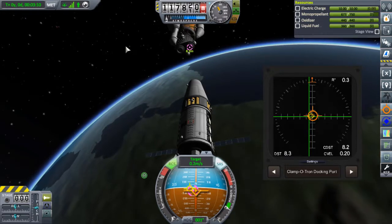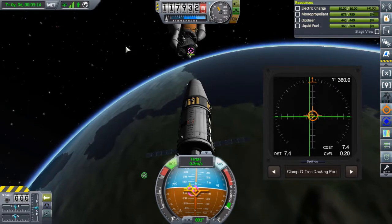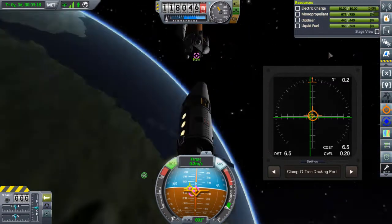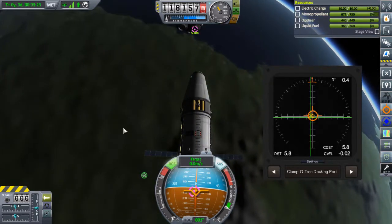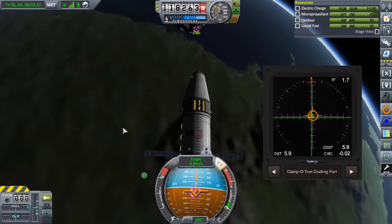Yeah. And then I realise I'm rotated wrong. This thing won't fit. Oh dear. So it's a case of stop. Stop, stop, stop, stop, stop. There we go. Stopping. And then we need to rotate it so that we're pointing the correct way.